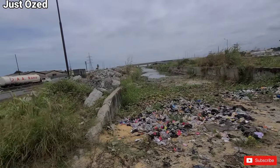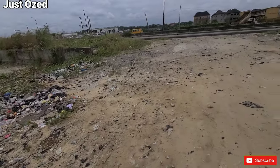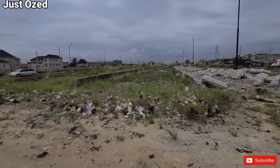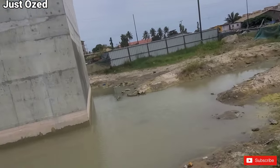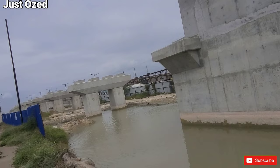This is the rail track heading towards Alakeja, one of the elevated points on the project. This is what that path looks like. We're heading towards the Alakeja flyover. This is what we have right there. This is the progress at Alakeja, one of the elevated points of the project. This is how much they've come on this part of the project.